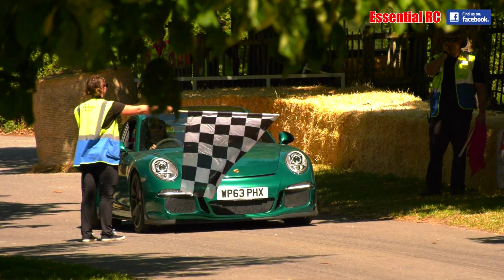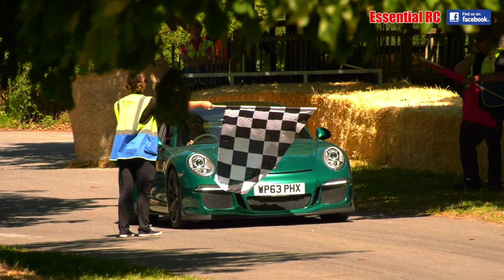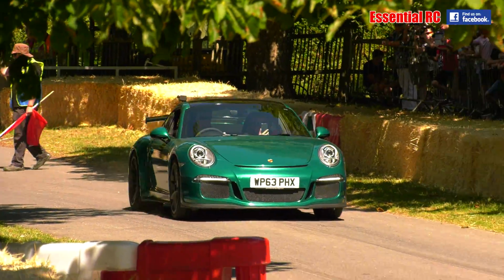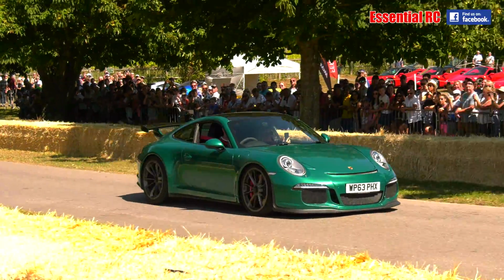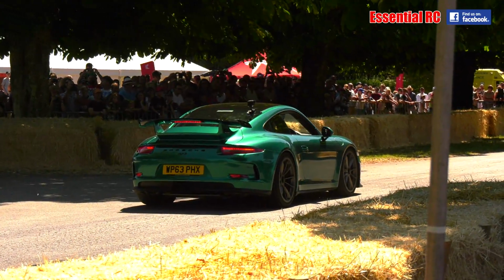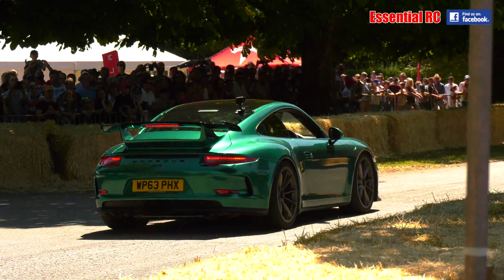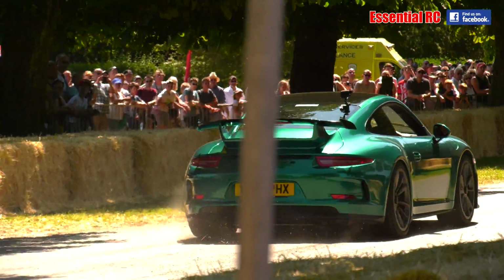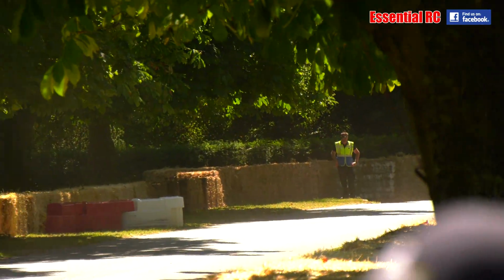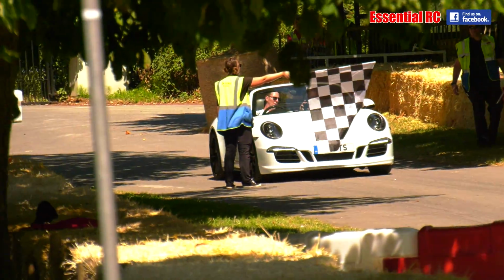Next up we've got a 911 GT3, a 997 2014 model. Real flow please on that one, flat 6, 3.8 litres. And here we have the 911.